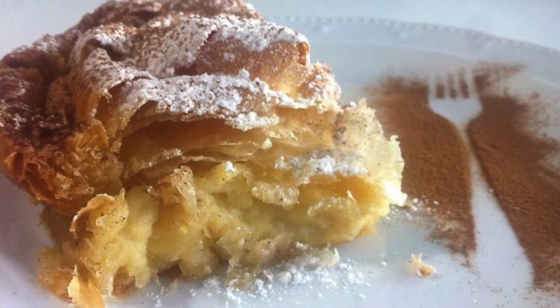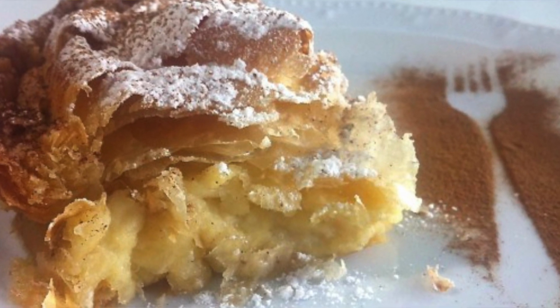Bougatsa is supposed to be like a breakfast pastry. It can be filled with cheese, meats, you know, like sweet cream. Basically, you can fill it up with like anything. And then it's just wrapped in layers of phyllo dough.